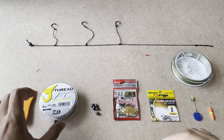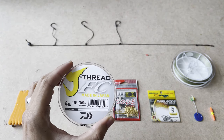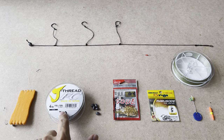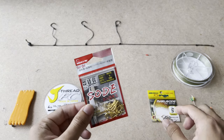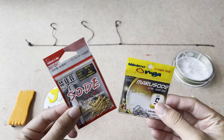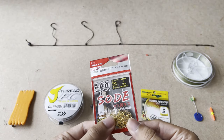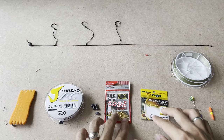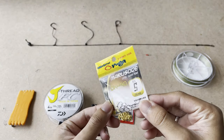And the main line that I usually use to tie my rig is my usual Daiwa FC leader line, 4 pounds. I usually use this one for my Ajin game as well. For the hook, I use size 5 hooks. These are the so-called Tamban hook sizes, and my favorite one would be the gold color. The hook up rate on this gold color is much better, but recently I've been using this one as well. It works quite good also.